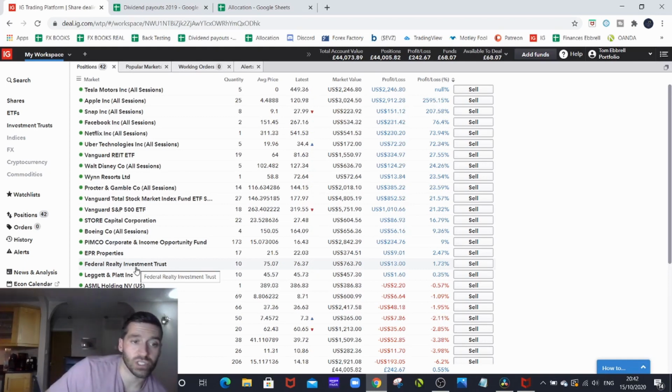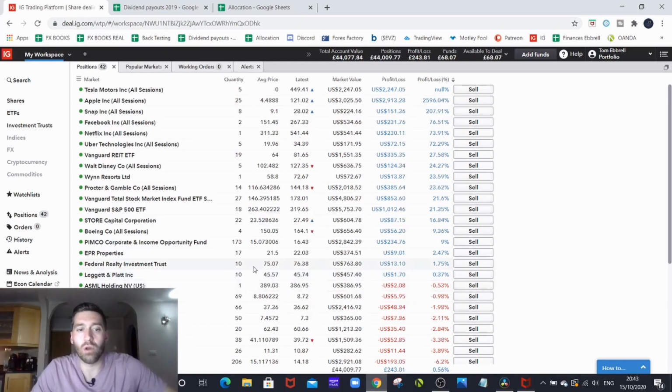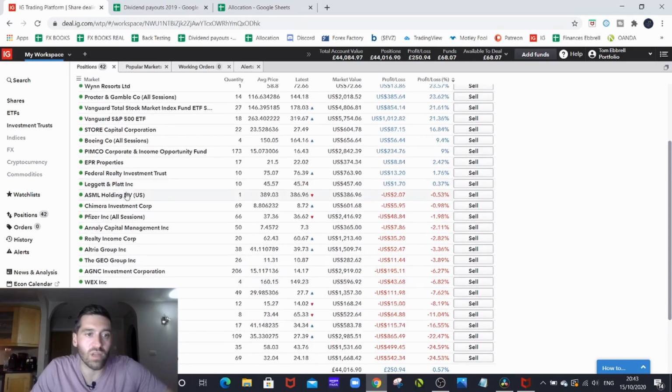Another investment trust, which is great. Leggett and Platt, another solid company, great one to own, 10 shares of that. We're at break even at this point, so anything below here we're getting into some companies that have not done very well more recently. Chimera Investment Corp, monthly payer maybe, huge dividend yield, we're talking 11 or 12%. Haven't done so well since I bought them, but that was a slightly more recent purchase.